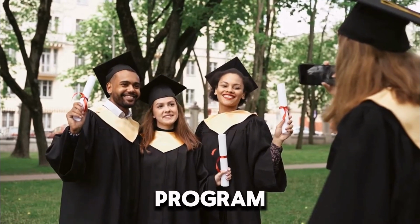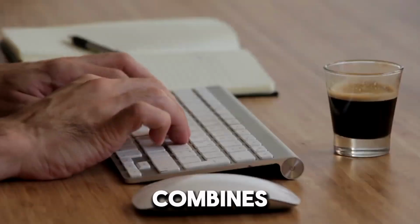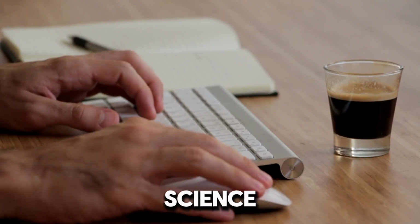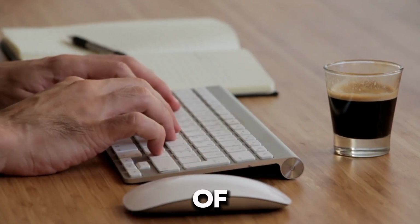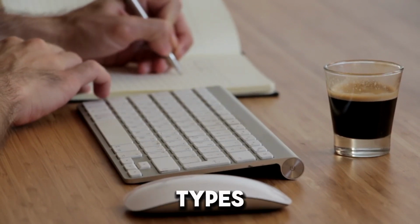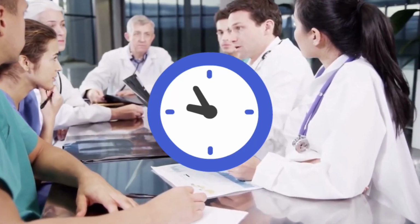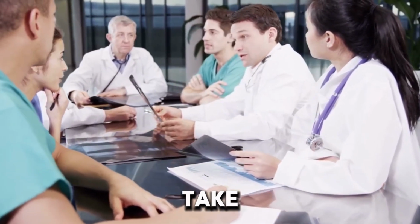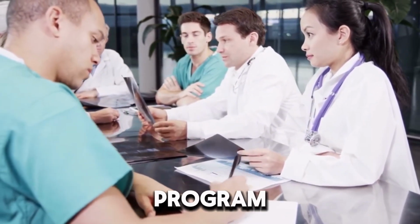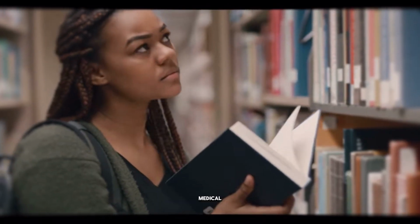Along with the BSMD program, there are many other programs that fall under a similar category, like the BA-MD program, which combines a Bachelor of Arts with a Doctor of Medicine, and the BSDO program, which combines a Bachelor of Science with a Doctor of Osteopathic Medicine. The DO and the MD are pretty much the same, just different types of medicine. It's also worth noting that each program takes a varying amount of time to complete. For example, an accelerated pathway may take 6 years, while the regular pathway may take 8. A BA-MD program is a combined program with the first couple of years dedicated to earning your bachelor's and the last bit in medical school.